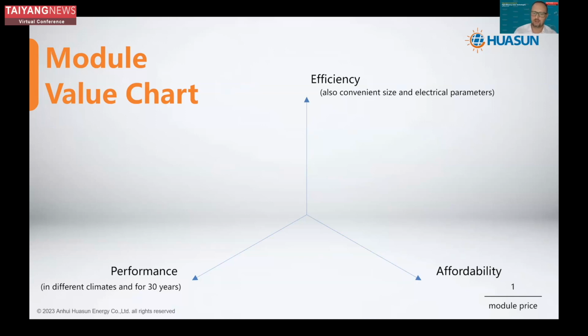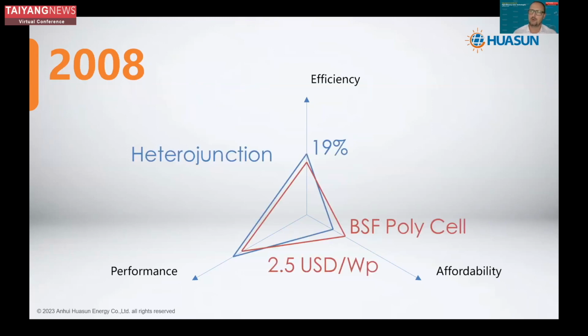I want to take you first to an overview of why we're doing what we're doing in heterojunction. If you look at the value of a module, maybe many of you have already seen a chart like what you see on the screen right now. You have efficiency, but maybe also the size of the module, how convenient it is for installation. You have the performance of the module, which also includes long-term reliability and durability. And you have the affordability of the module. This is very easy, it is the contrary of the price. So depending on how you paint a module on this scale, you get the value of the module visually very easily. And you see if one module technology or brand is very unbalanced or balanced, good for everything.